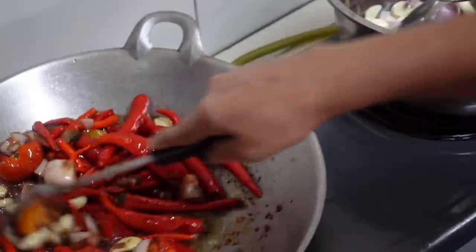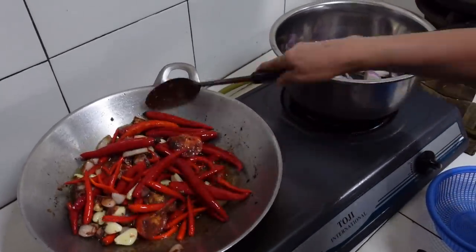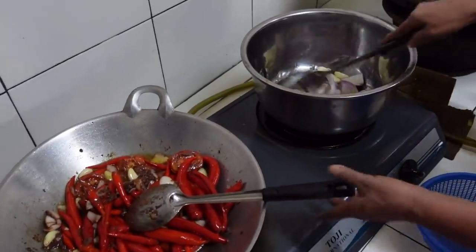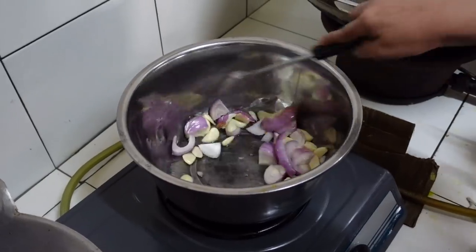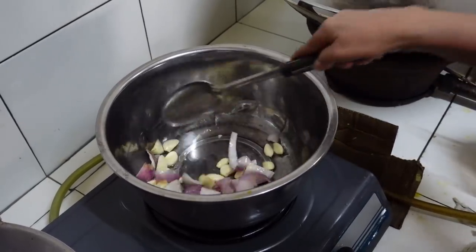Doing both things at the same time. You see, whoever is inside the kitchen will definitely understand this. We won't waste time. Every food that we prepare, there is some waiting time. So while waiting for this, you can do another one. Okay, you want to saute until the aroma actually comes out.